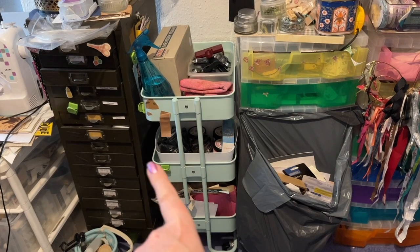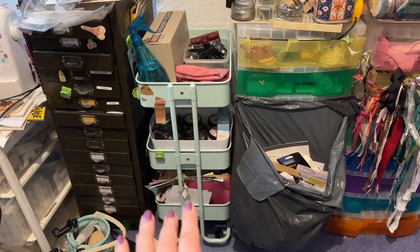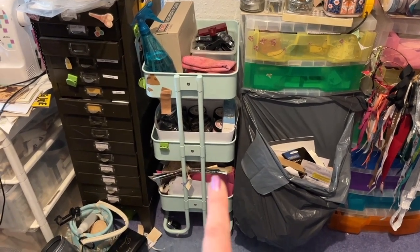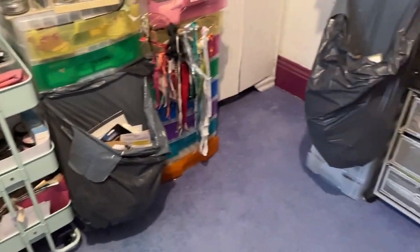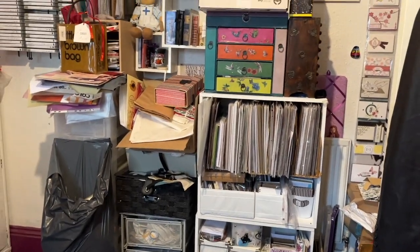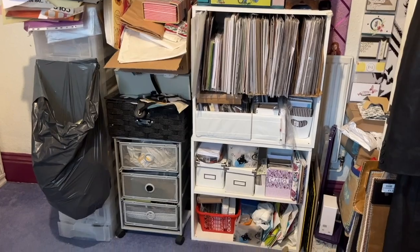It's got my jelly plate. It's got all my paints and things. It's got mark makers and other things in the bottom. And it's not going to live there, but it's sorted now. And now we are going to transform this area. So, be back in a bit.